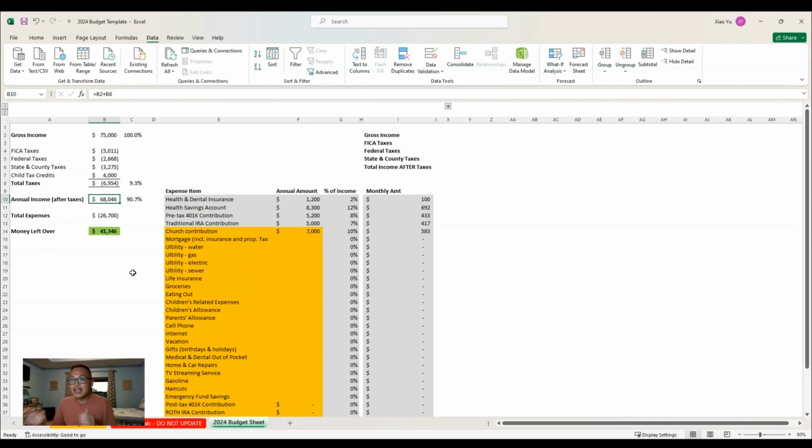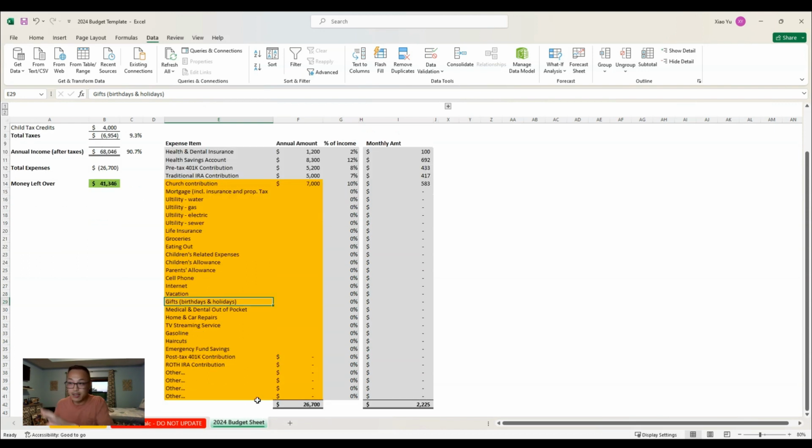Now, let's start populating your budget. Okay, so the first thing I want you to notice is this. Column E is pre-populated. Basically, I made a list of all the things that, throughout the years, I noticed people want to capture as buckets of expenses to allocate money to and keep track of throughout the year. You are free to update and change the orange cells to whatever category fits your family, because some of these categories might not apply to your family, and that is fine.